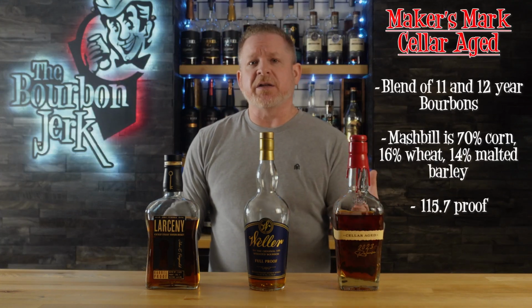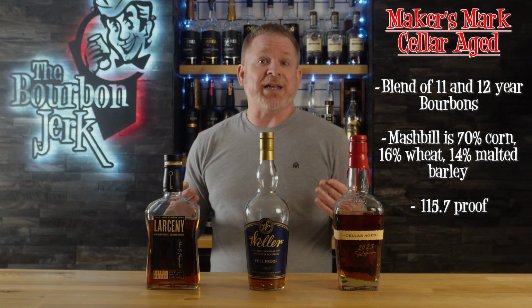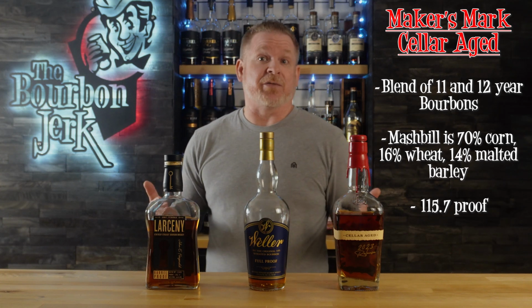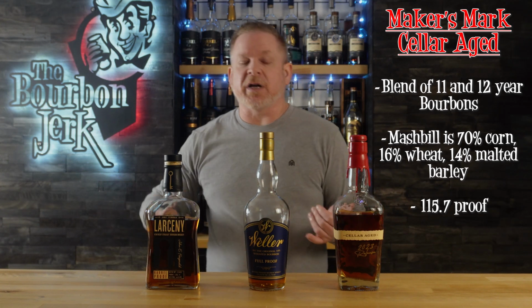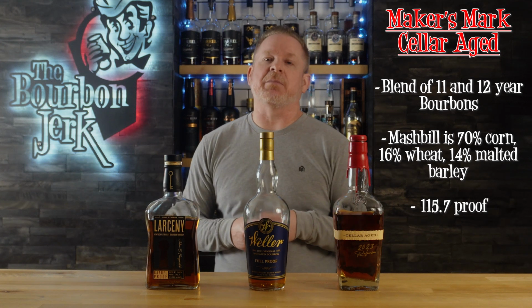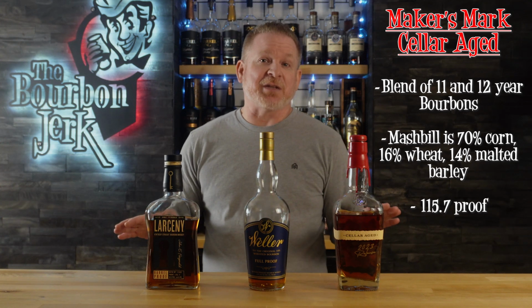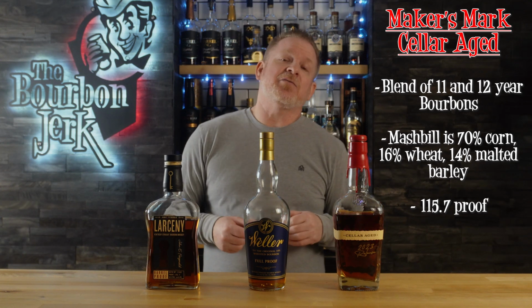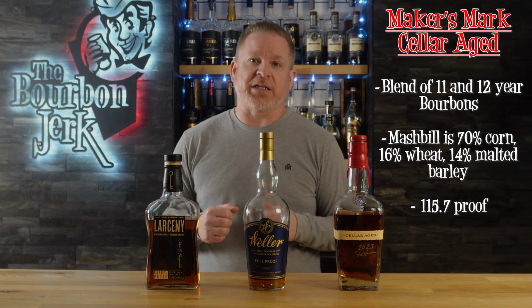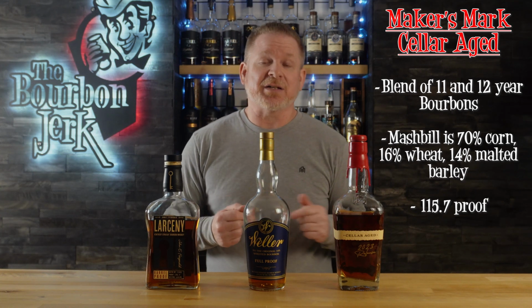And last, we've got the Maker's Mark Cellar Aged. This is the oldest of the bunch, as it's a blend of 11 and 12-year-old bourbons. I believe this is also the highest age statement for any Maker's Mark product ever. It's got the classic Maker's Mark mash bill of 70% corn, 16% wheat, and 14% malted barley. Now, this was a limited release from last year that you most likely didn't have a chance to buy anywhere. It's definitely the rarest and probably the most expensive of the bunch here. Comes in at 115.7 proof and is also non-chill filtered.